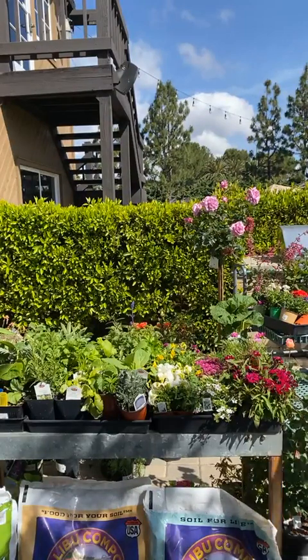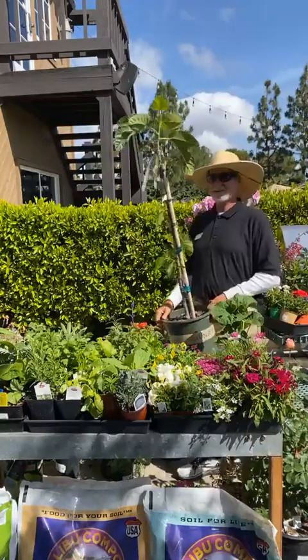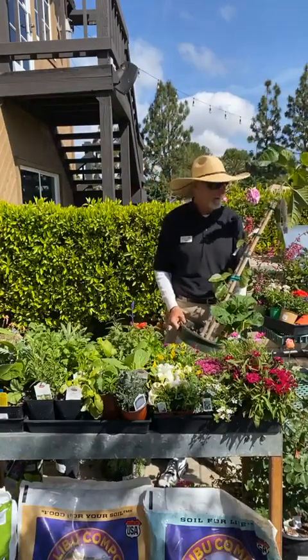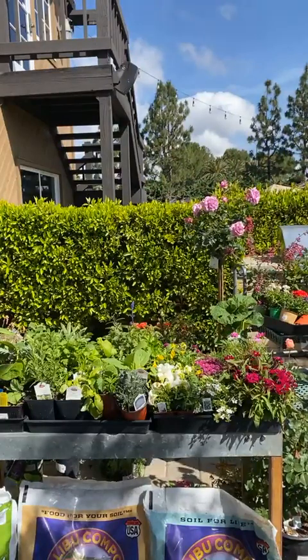So now's the time to start planting your fruit trees. So this is a fig. This is one of my favorite figs. And so this is a really good one. This is actually your Peter's honey fig. Good one to plant. If you want to keep them small, don't let them get big.